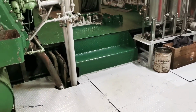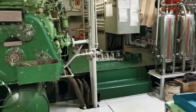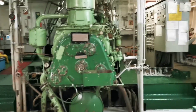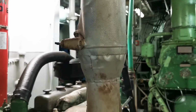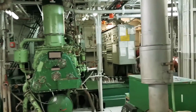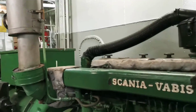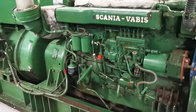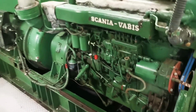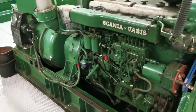So as you can see right in front of you, that's the main engine. And we have these smaller engines that we use if we are lying on anchor. We need someone who gives us power, you know, electricity and things like that. That's what those are doing. Very nice. So we have two of those. So we have two engines here.